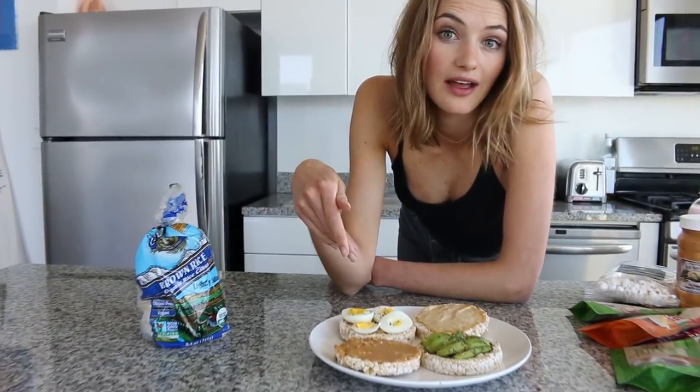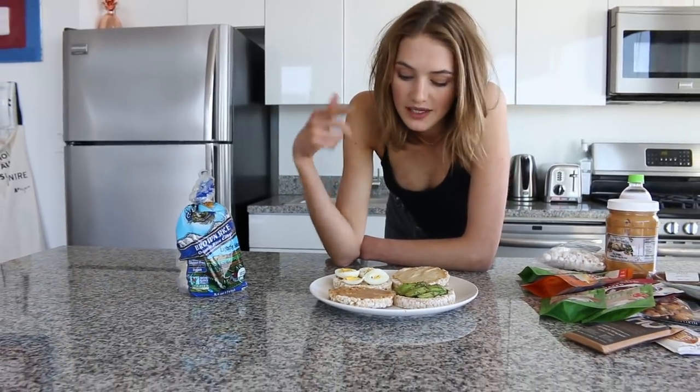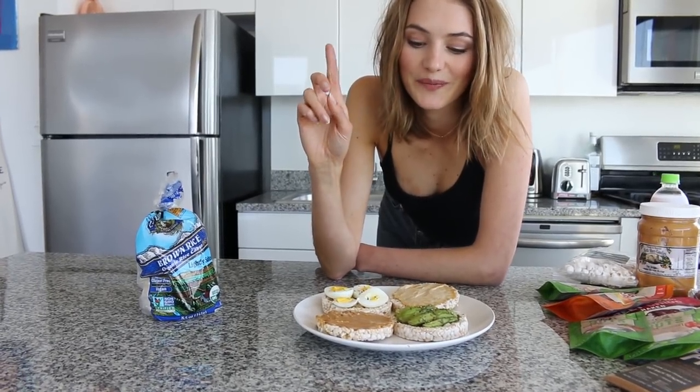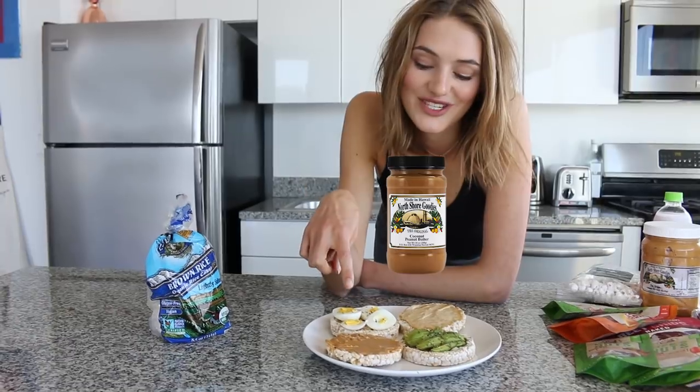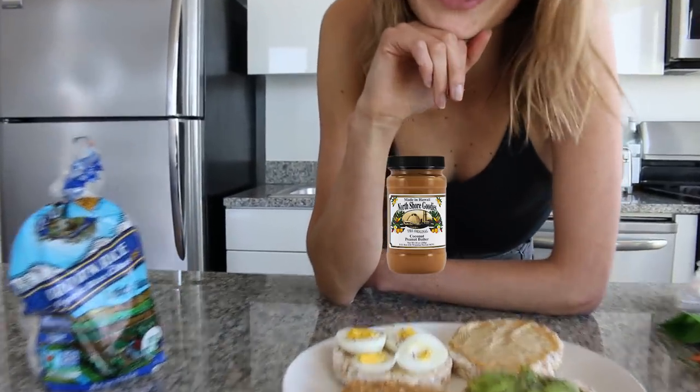Another snack I think that's really good, like after a workout for some protein, is rice cracker with a boiled egg. And last but not least, rice cracker with peanut butter.